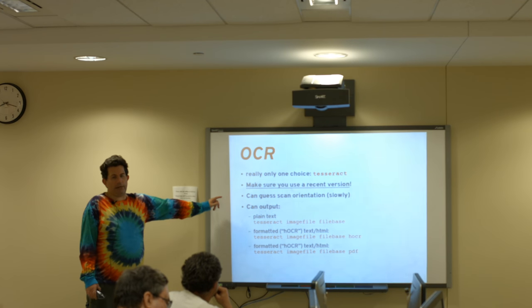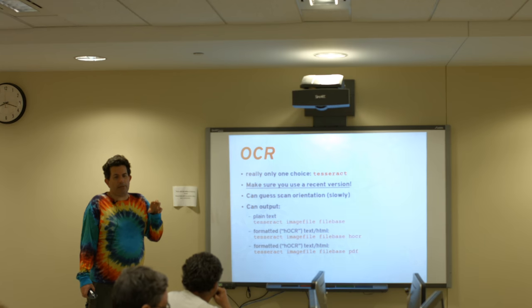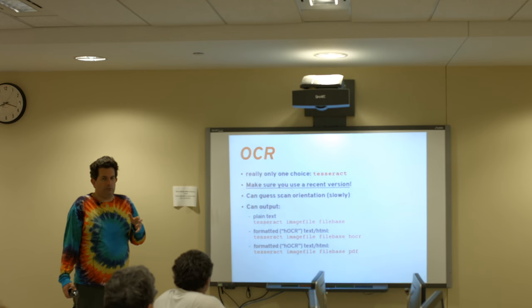You can use it to guess scan orientation. You can run an image through and it will say, I think this thing needs to be turned 270 degrees. But it takes about 5 seconds a page to do that on most machines, even quite fast ones. So it's very, very slow.